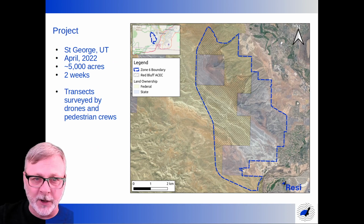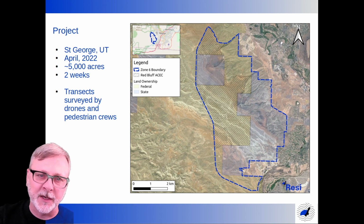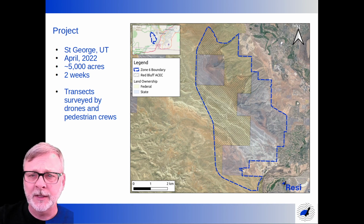So we're going to talk about the Zone 6 survey now. This happened just outside of St. George, just a few miles from where you are now. We did this in April of 2022, covering about 5,000 acres over the course of 2 weeks.